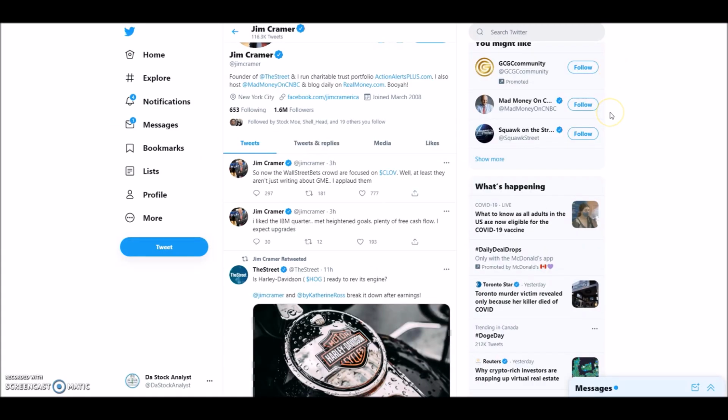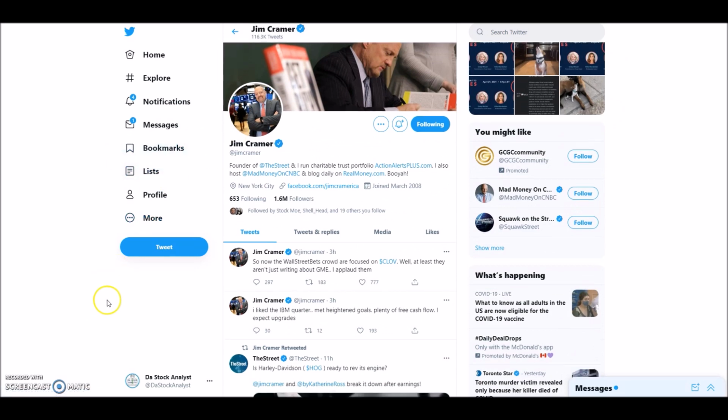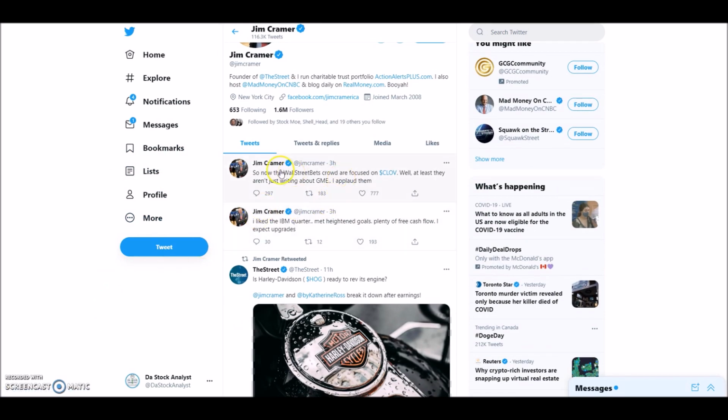And we know Reddit, right? If I go to Jim Cramer's Twitter page, 3 hours before, he tweeted: now the WallStreetBets crowd is focused on CLOV. Well, at least they are not just writing about GME. So it's a Reddit thing, it's WallStreetBets, and they are now focusing on CLOV. And we know that when they focus on something with a high short interest, it explodes.